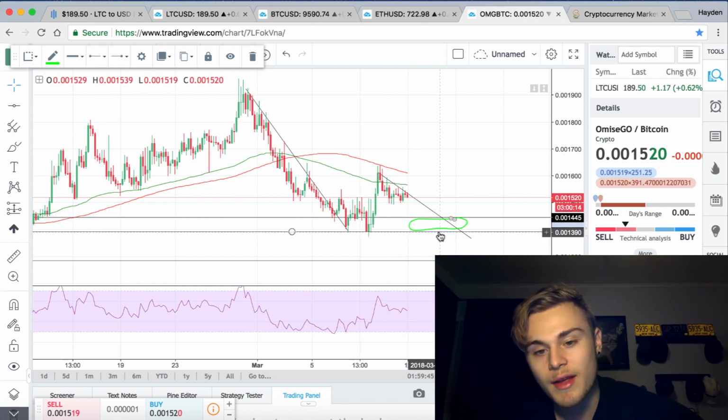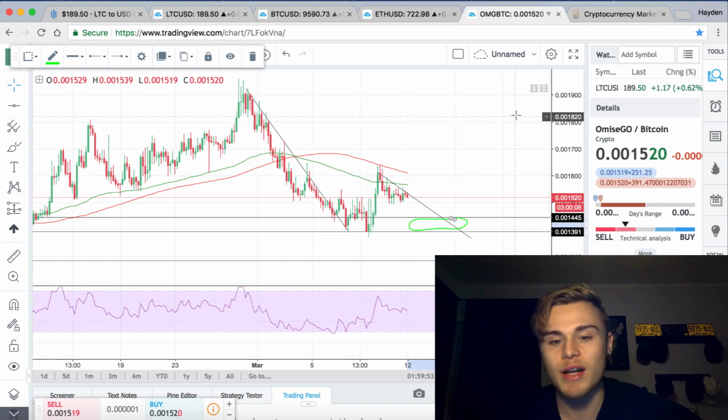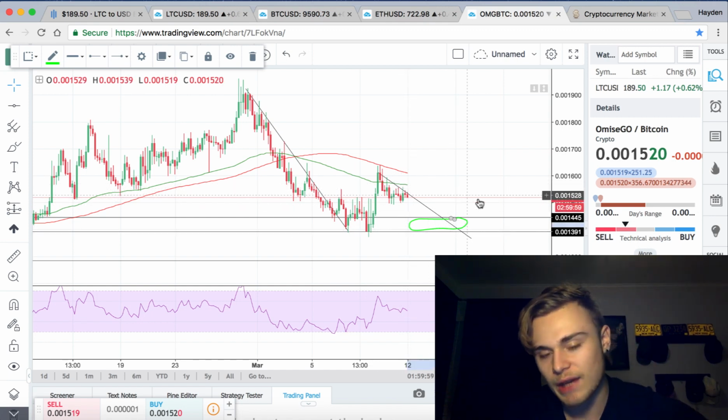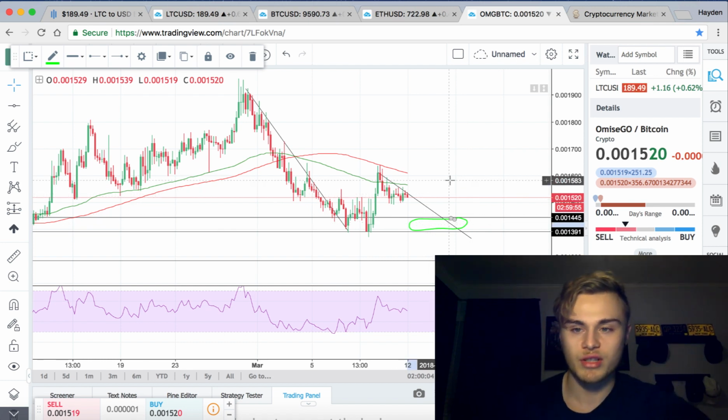Wait for it to come down, bottom right here, and move a little bit higher. If we can hang around here and bounce off that, then I would consider buying into OMG and riding that wave up. And it's most likely, when it gets down here, it's going to end up trying to retest this middle moving average as it slowly moves downwards towards OMG in the future.